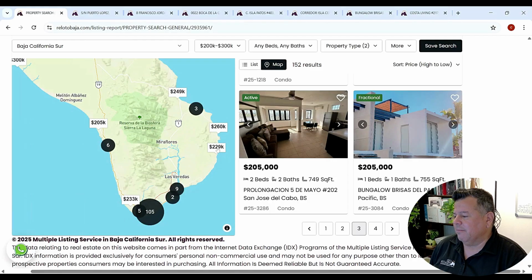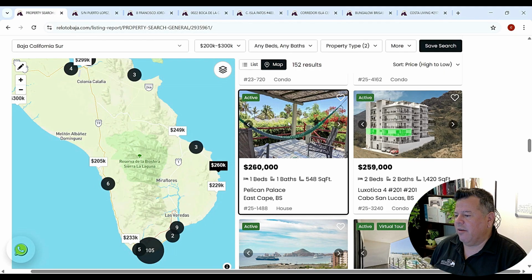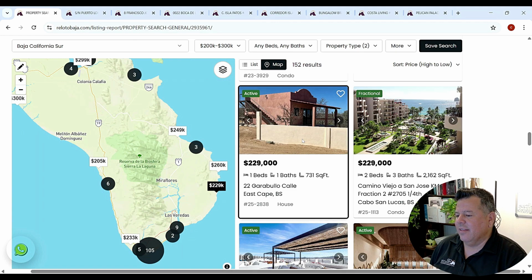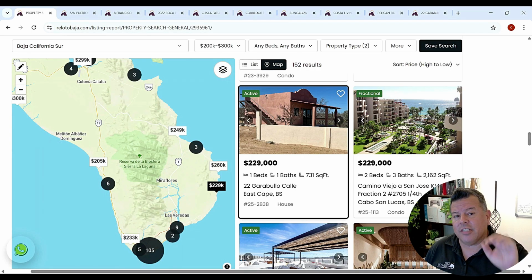Oh, look at these. Now, this is over by Cabo Pulmo, the Cabo Pulmo area and the East Cape. And I don't believe we've really talked very much about that area yet. So let's look at these. We got one, two, three, four, five, six, seven, eight, nine properties. I'll try to go through all of these as quickly as possible for you. I think that's quite a bit. When I go on tour with you, we usually pick your top five properties.